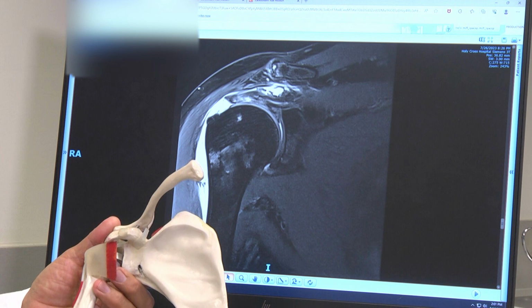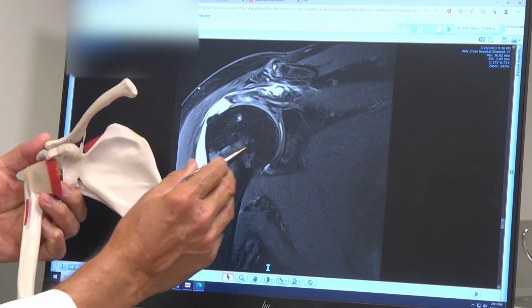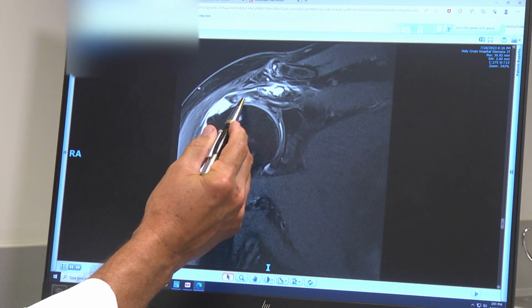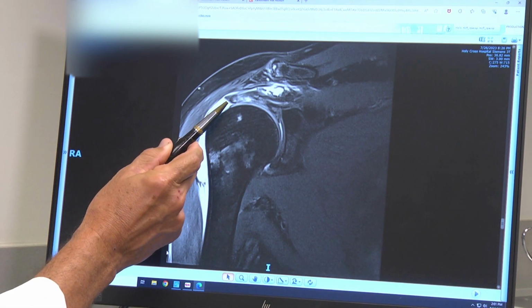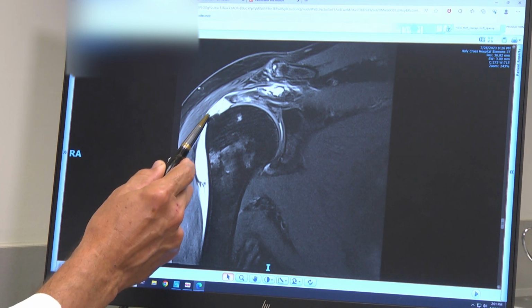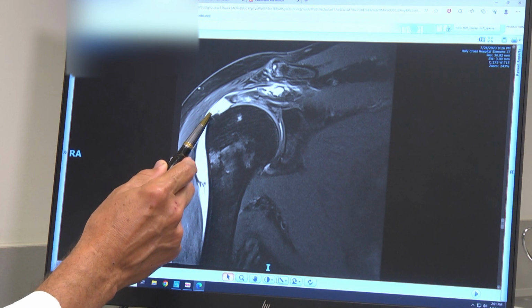So this is an MRI of a patient, and this is the same view. You can appreciate the humeral head here. And this structure right here is the rotator cuff. And you can see how abruptly it stops here, and there's all this fluid, all this white is inflammation. This tip of the rotator cuff should be right here.